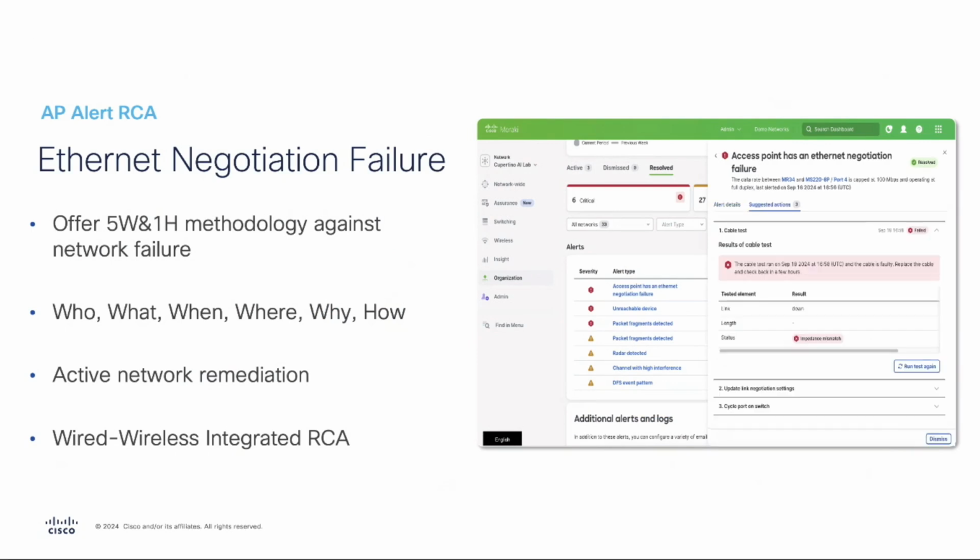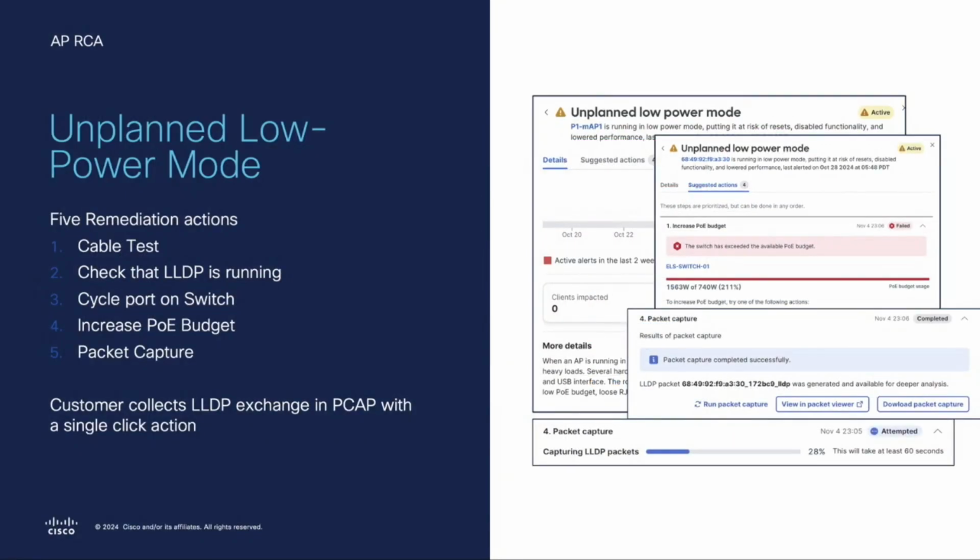So when any connection failure happens, let's say that an AP is in a degraded condition because the uplink is not at 1 gig speed, now you not only have an event log, it comes with multiple remediation strategies, such as changing the configuration, checking out the PoE and the budget, checking out the cable test, even taking a packet capture right from the same page.